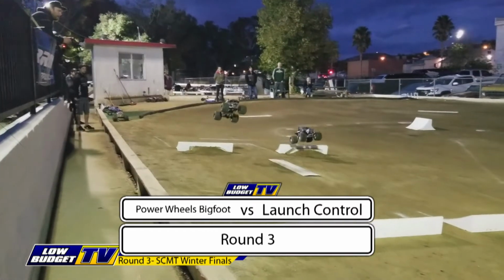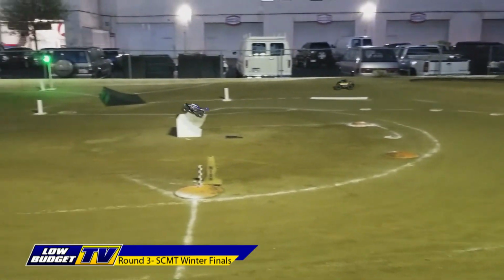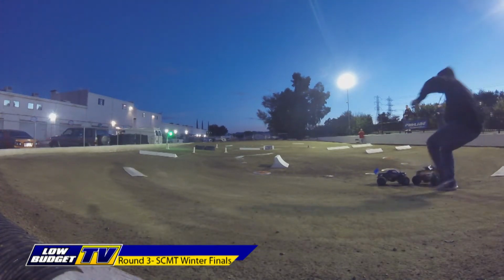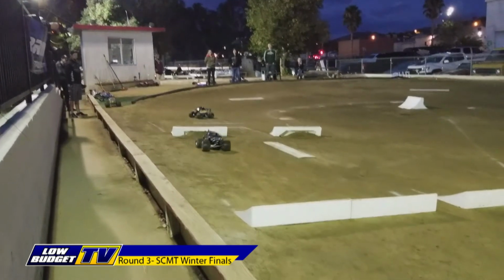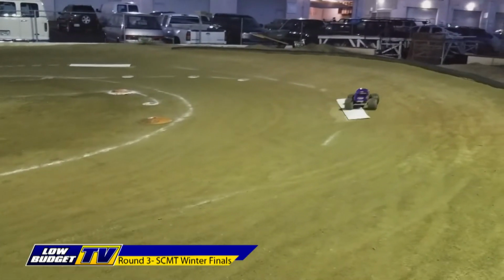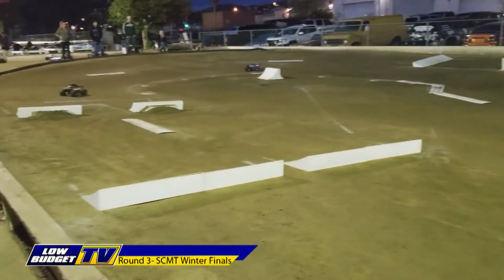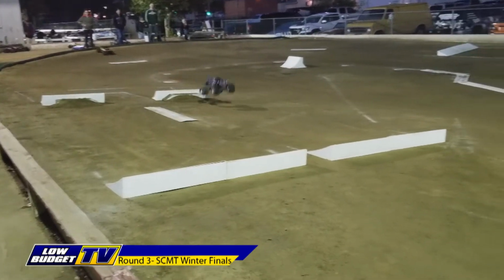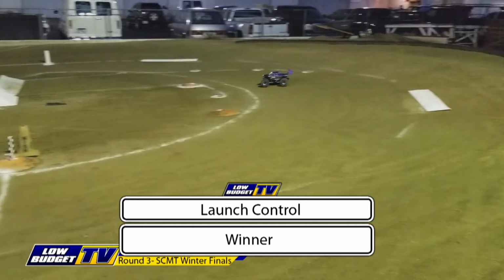Round 3, we're green. And a huge leap there. Oh, and a tip over. Tips it over and with some help. Oh, but Adamo inadvertently flips it back over, but a mechanical. Looks like he might have a mechanical problem, Tommy, so that might be it for Power Wheels Bigfoot, as Adamo just needs to complete this run, and Adamo into the semifinals, so your #1 qualifier.